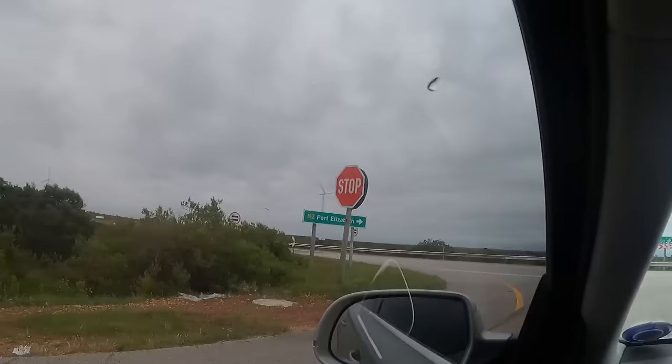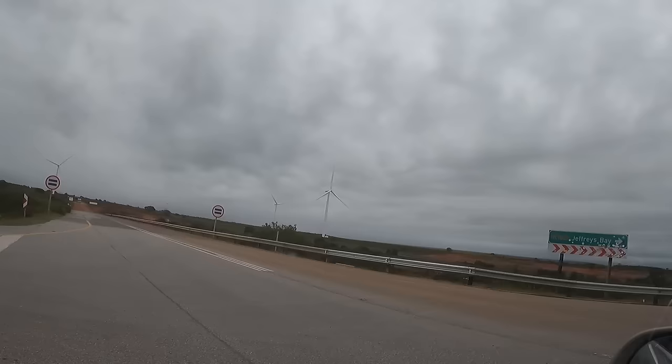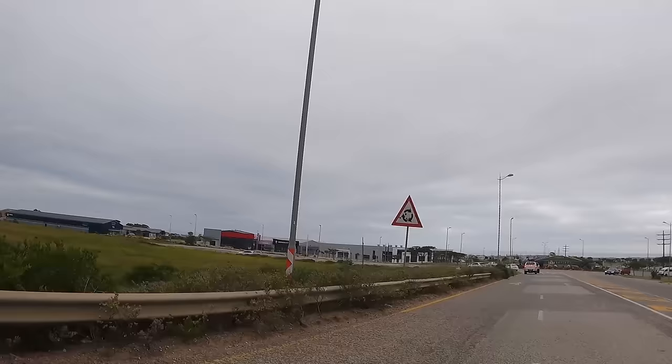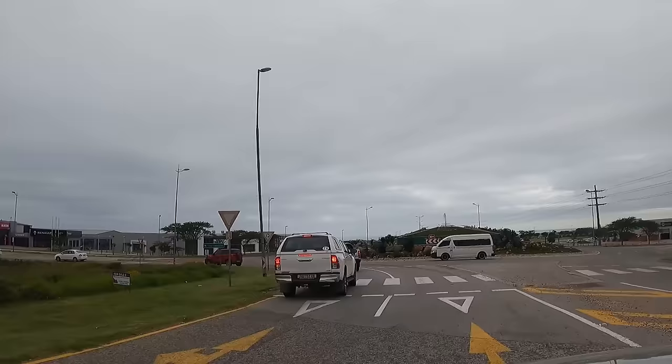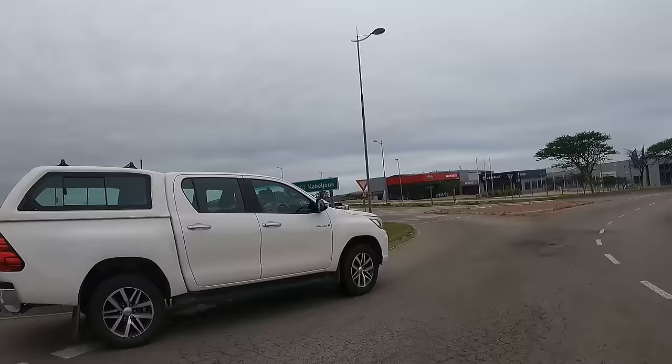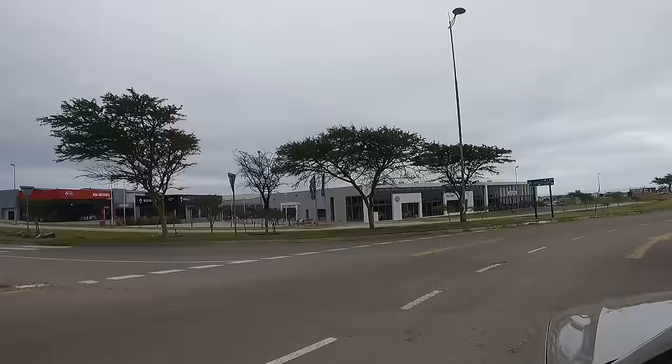Yep. This is the signage to Jeffreys Bay, ladies and gentlemen. We are in Jeffreys Bay, Eastern Cape, South Africa. Port Elizabeth, but we're getting into Jeffreys Bay. Surfing competition in Jeffreys Bay? I'm not sure if it's still being done, but from what I know, this is one of the best surfing spots, and this is a place where there's also one of the best beaches in South Africa. So get familiar, people, and just feel the vibes and love the area.